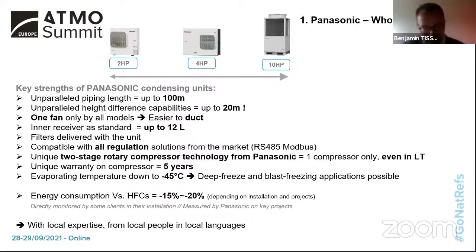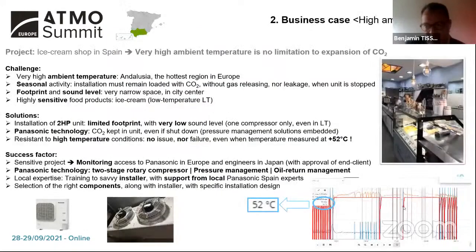Important also is that we warranty the compressor 5 years because we believe in our technology, and we can evaporate down to -45, which is really enjoyable, talking about deep freeze and blast freezing application. And last but not least, in every country where we have business, we have people working for Panasonic. So if you work in Spain, Spanish people, Sweden, Swedish people, Bulgarian people. Saying Spanish and Swedish colleagues, this is not by coincidence.